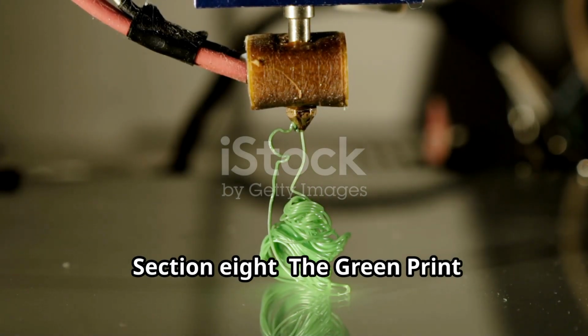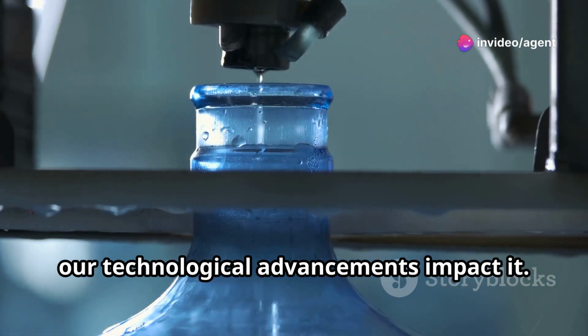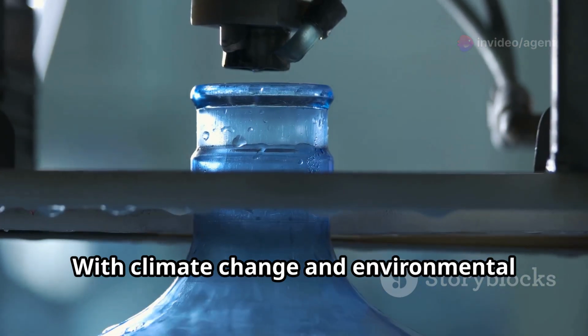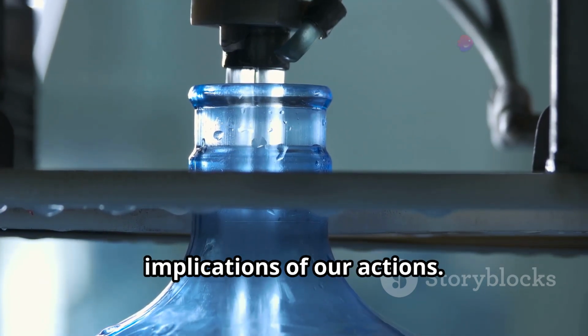Section 8. The green print, environmental implications. Now let's talk about the environment and how our technological advancements impact it. It's a hot topic these days, and rightly so. With climate change and environmental degradation becoming more pressing issues, it's crucial to understand the implications of our actions.